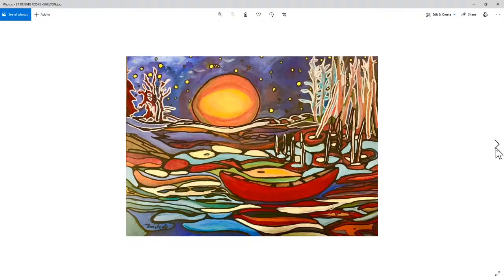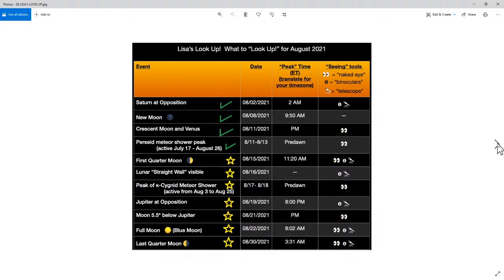And I wanted to share this before we sign off, too: Lisa's Lookup. Lisa's on Facebook, and she has a page called Lisa's Lookup, and it's all related to astronomy as well. I'm sharing her chart that she puts up on her page, and she has this one pinned. It's what to look for the remainder of August. Of course, we've been through Saturn in opposition now. The new moon has passed. We've passed the crescent moon and Venus offering. The Perseid meteor shower is still going on to the 26th of August, actually.